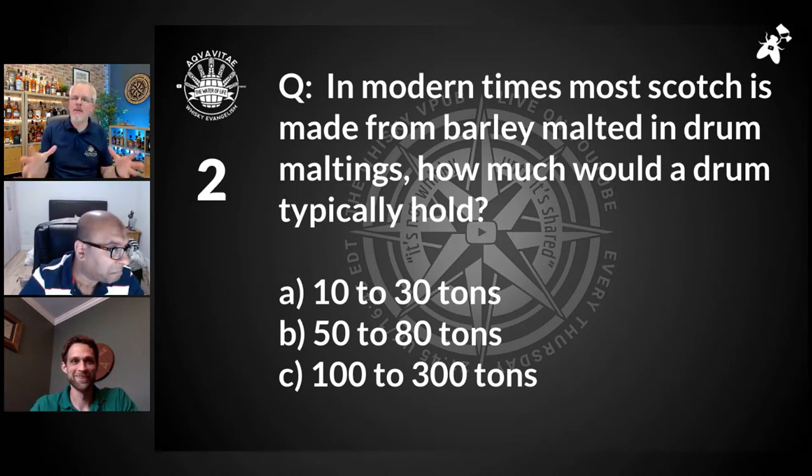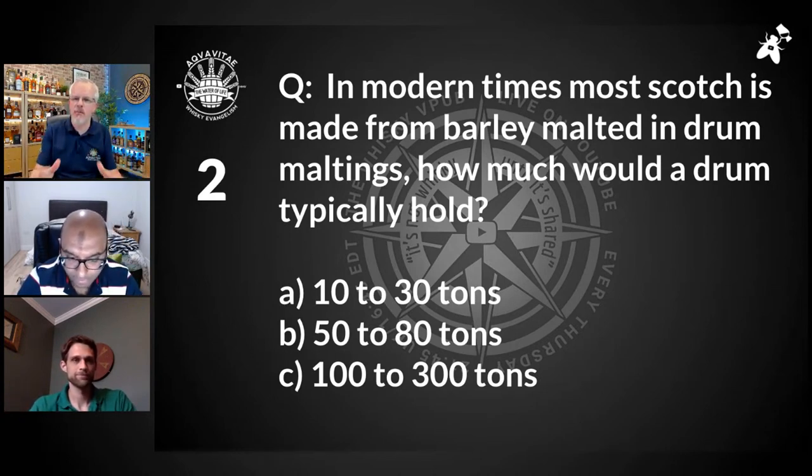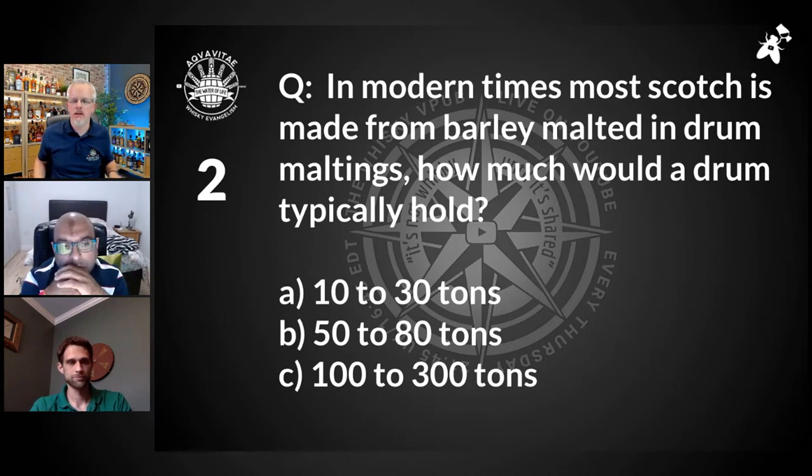But how big? I mean, you can see why I've put this question in there. In floor maltings, you can see the scale of it. There's obviously tons of barley raked out on the floor. And one of the alternatives to that is obviously these industrial scale-sized drum maltings. But how big are they? 10, 50, 100-plus tons? What would you guess, Jonathan, if you don't know?